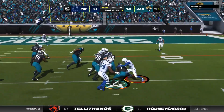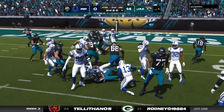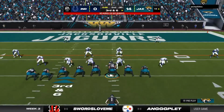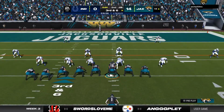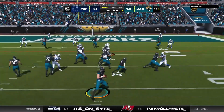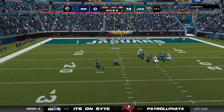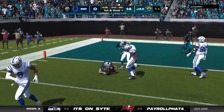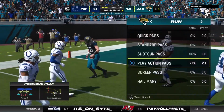Back to the ground with Etienne. And he'll get him inside the 15 down to the 14-yard line. 7th play of the drive upcoming here on 3rd and 6. On play action, Lawrence rolling to his left. And he will slide to a stop. He does have the 1st down.